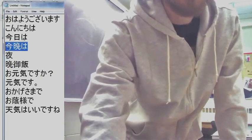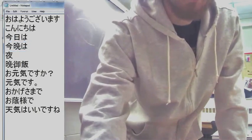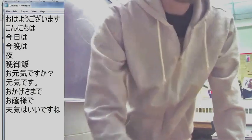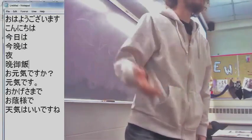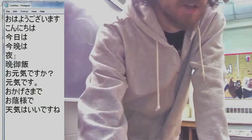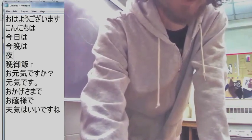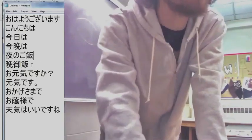This one's used for this word, konbanwa, tonight, so good evening. And this bangohan is for dinner, basically. Because it's the food that you eat, gohan, which is food, or rice, that you eat at nighttime, right? Gohan. So it's bangohan. But if you were just going to say nighttime, you wouldn't use this character, you would use this character and you would say yoru. Yoru no gohan. Yeah, you could say that. It's unusual. You would just say bangohan usually, but you could say yoru no gohan.